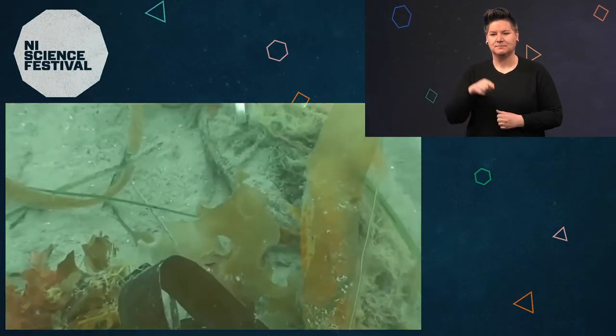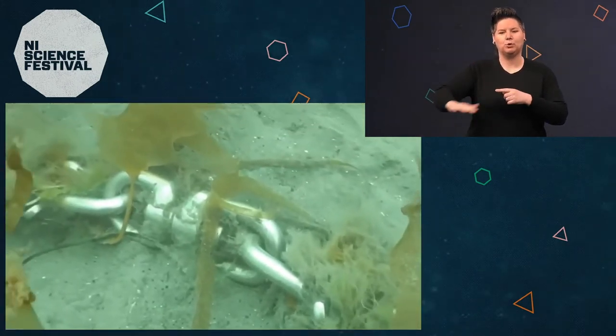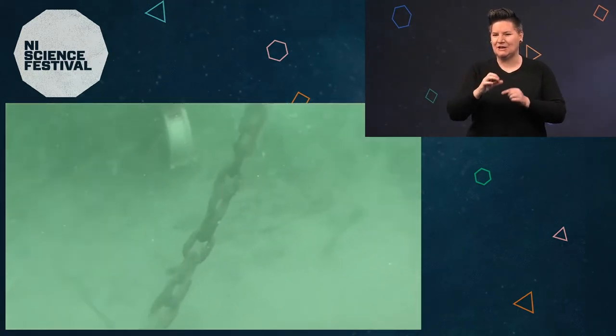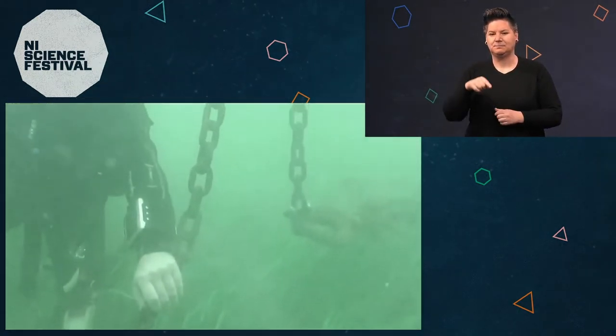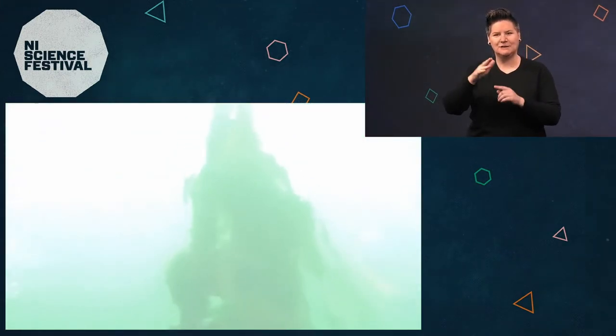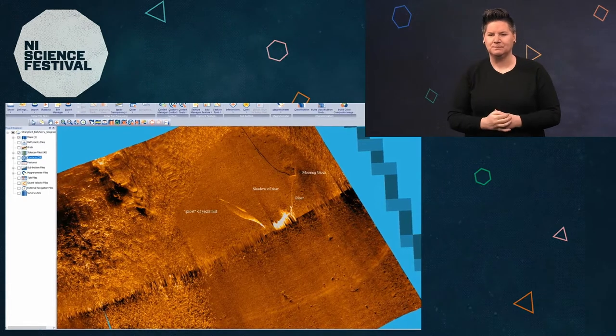On this dive we've gone down a mooring chain onto seagrass beds to have a look at the impact of the swinging chain on that seagrass bed. Here you can see the riser going up to the surface buoy about 5 or 6 meters above us. We can use other methods of assessing the impact as well.